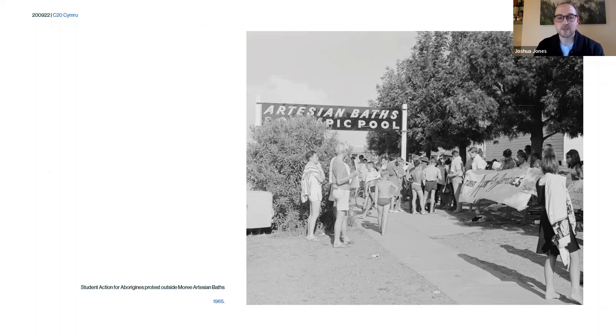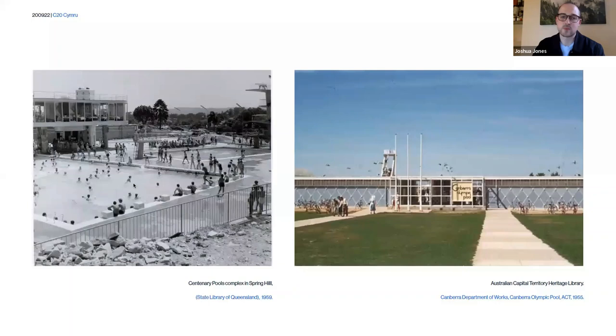But the pool was the site of one of the key events in Australian racial politics and history, of the Aboriginal civil rights movement and the Freedom Rides. It was a time when students and activists went out to rural New South Wales and protested against the exclusion and segregation of Aboriginal people from these pools.